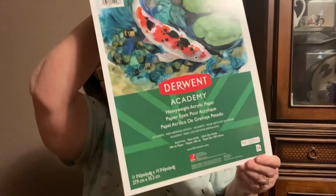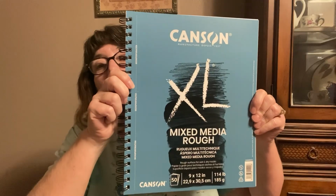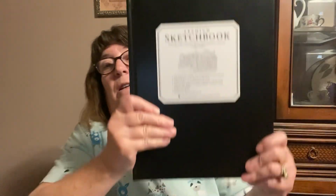And today, I am going to come to you with sketchbooks. So I've got some big sketchbooks, such as this, another one. And then I have this one that I got at Michael's. And then I have some sketchbooks that are more realistic sketchbooks, like this one. And then a smaller sketchbook like this.